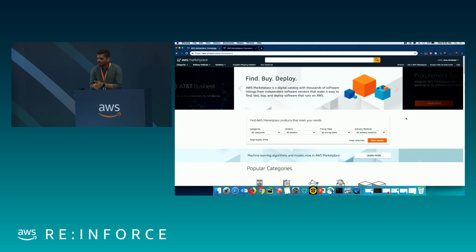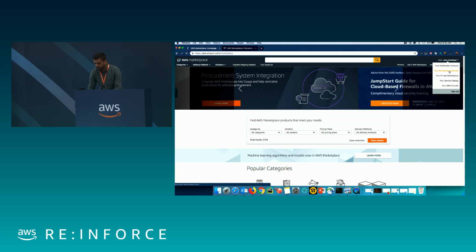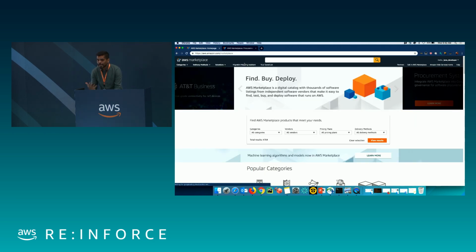Since Jane has not had her morning coffee, she doesn't remember if she's gone and procured software yesterday. So she wants to go and make sure she hasn't procured anything. So she clicks on Your Marketplace Software, and she sees that there are no subscriptions in her account currently. With that, she's ready to go and request for her product from Marketplace.